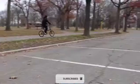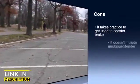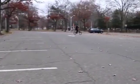Another advantage is that it offers a single speed with gear inches of 64 centimeters. It is equipped with the double lock system that ensures every latch that holds the bike together has a secondary locking mechanism to ensure utmost safety.